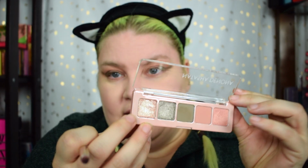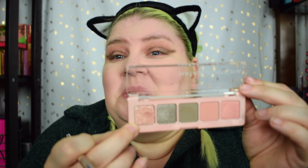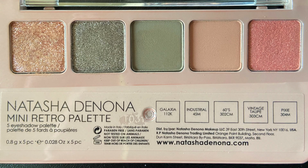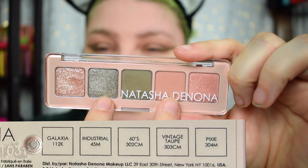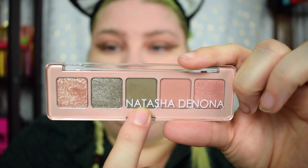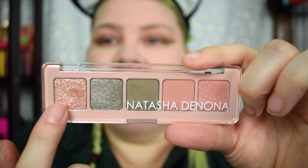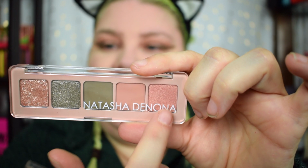pencil brush. And I'm gonna go into this shade that's here at the end, which I think is Galaxia, but it might be Pixie, just so that you understand my confusion. Either one of these two, if those shade names are in order, one of these two has to be Industrial and one of these two has to be Vintage Taupe. Now I think that this was Vintage Taupe and this was Industrial and this was Galaxia, and then that would maybe make this one 60s and this one Pixie, but then these are in the wrong order on the back of here. And it's confusing.